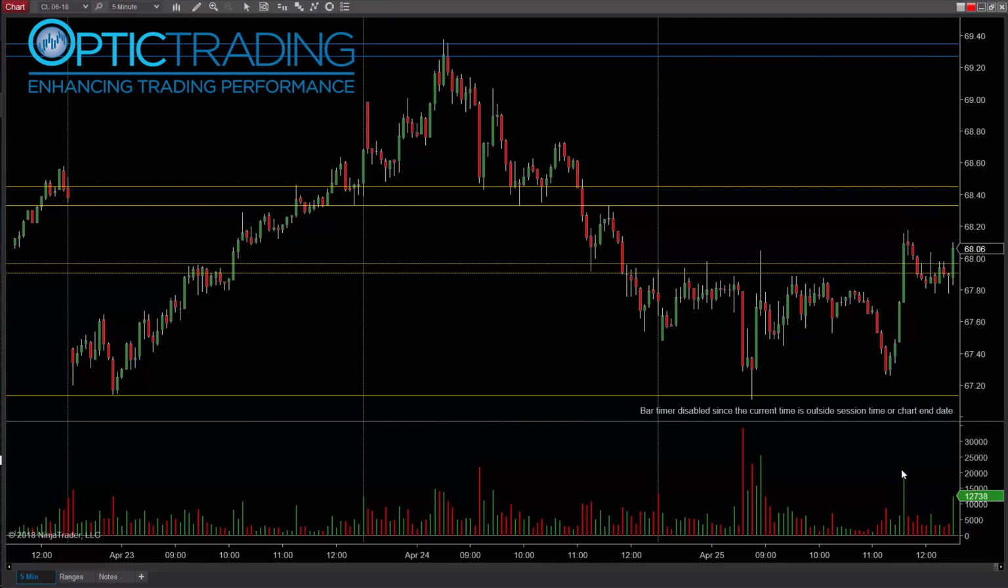You want to see where the volume came in, because this 5-minute candlestick all it shows is huge volume happened on this bar, but where on the bar did it happen? So that's very important. That's why I use the volume profile chart to show me that.